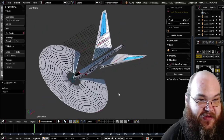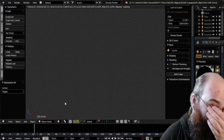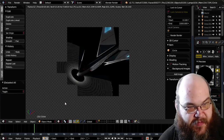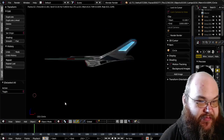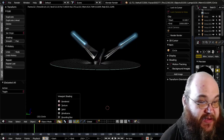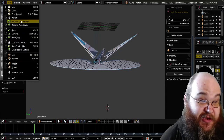That's the wave drive. Let's take a look at it rendered. What are you guys thinking? I'm not really thinking much.